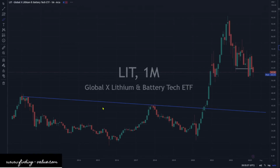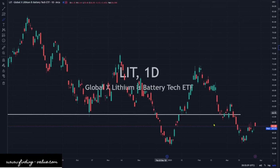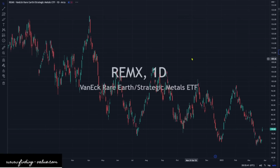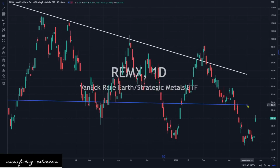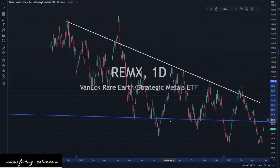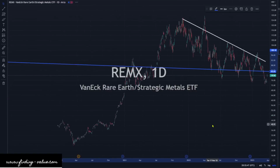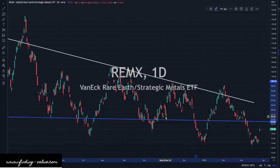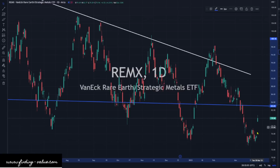Lithium also up 1.14%. The momentum is heading down to the downside. So it gapped up, a little bit of momentum to the downside. We're below this resistance line that we have to break through here. REMX popping higher today, up 6%. Again, we got to break through that resistance level, the blue line there, to kind of get our momentum shifting to the upside. Right now, it's still to the downside.